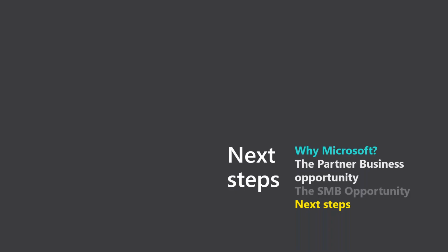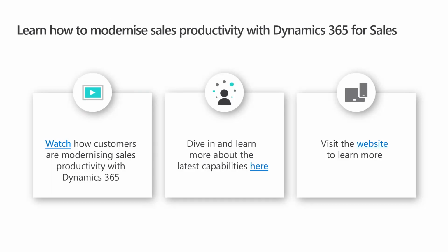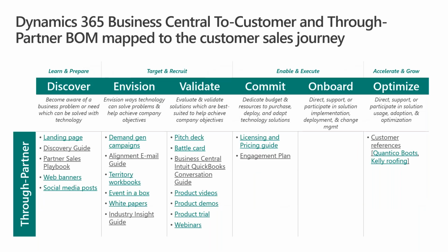And then in terms of next steps, here are some. We're going to share the deck after the webinar, but here are a few assets to help you build and grow your Dynamics 365 practice. So there's assets here around the partner playbook with tips and guidance on how to get started, how to develop a competency around Dynamics 365, and make sure you're across the partner incentives that are available. We'll also be sharing some specific materials to help with the sales solution, as well as Business Central. So you'll see here there's a full end-to-end customer journey bill of materials to help you with your go-to-market.